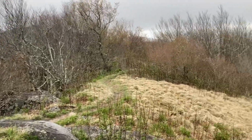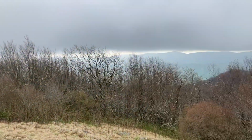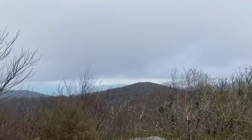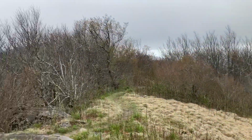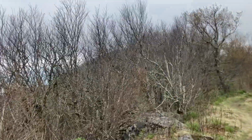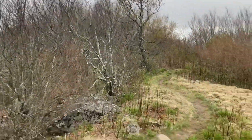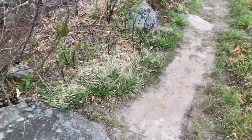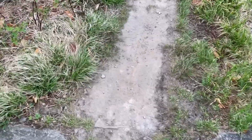This little one doesn't have a name, but Thunderhead is the next one. That sure looks like rain clouds. There's a little rain forecasted, but it's like a 20% chance or something. These are the slippy rocks. Okay.